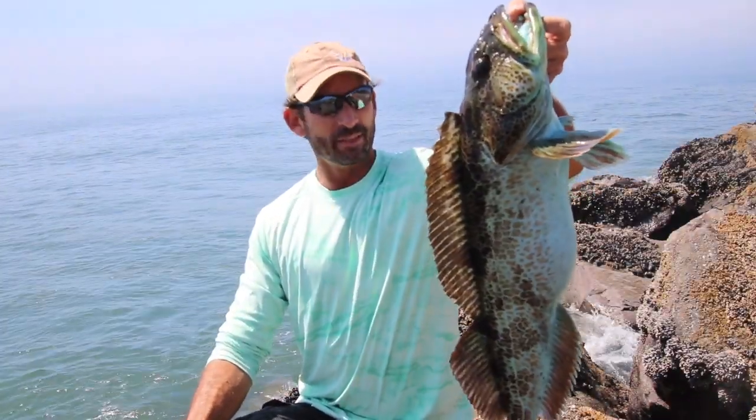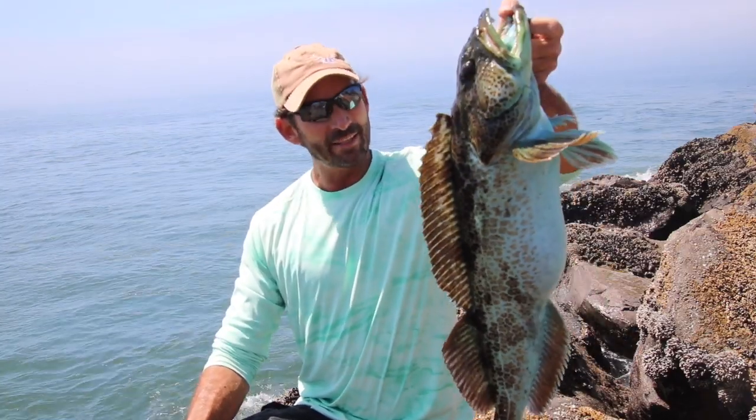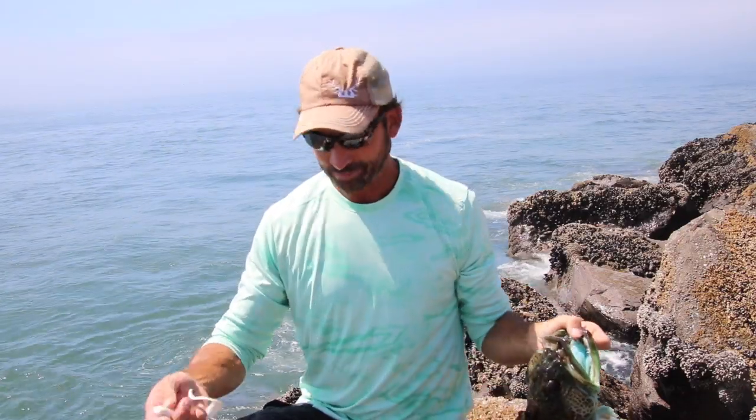Persistence paid off in a big way. Look at that. That's a toad lingcod, probably 30 plus inches. I was out here throwing herring. That didn't work. Tried slip bobber herring, didn't work. Tried the swim bait, didn't work, which is usually my go-to. Switched it up, threw in this big curly tail grub, and this goes hand in hand with my theory on bouncing off these rocks because it seems more natural.